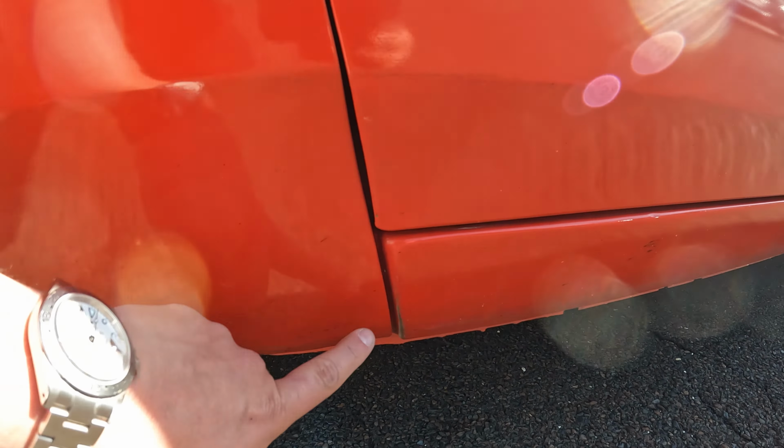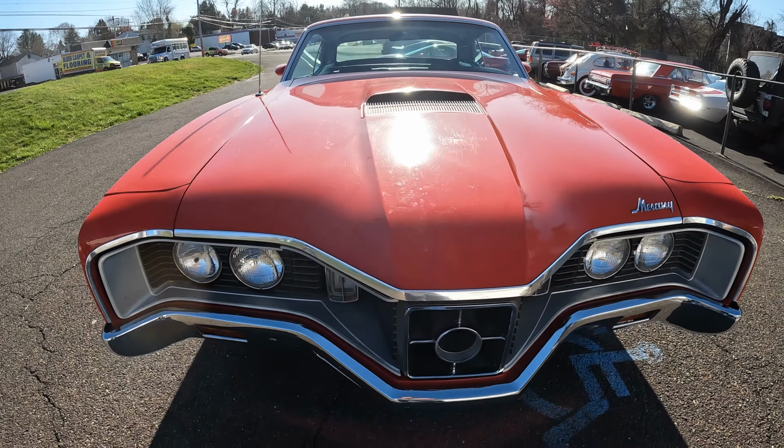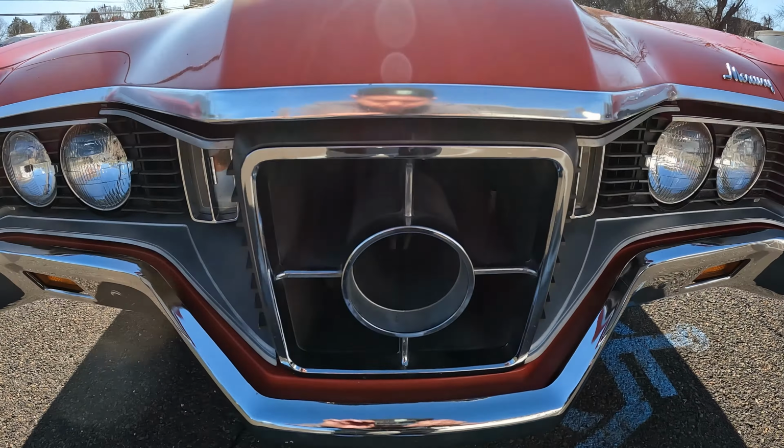Tires are pretty much new. Got radial, original Mercury hubcap. Spent its life in Georgia, so you got no rust on this car, no rust on the undercarriage. It was always garage kept, which I will show you. Pretty cool front end. Hood's in good condition. It sits very well. The gaps are pretty even.